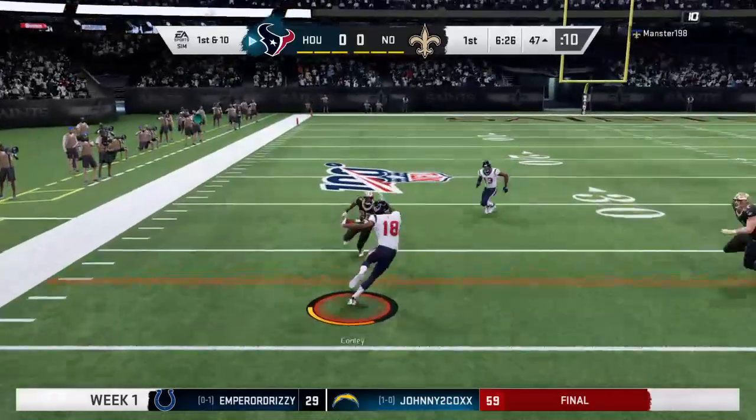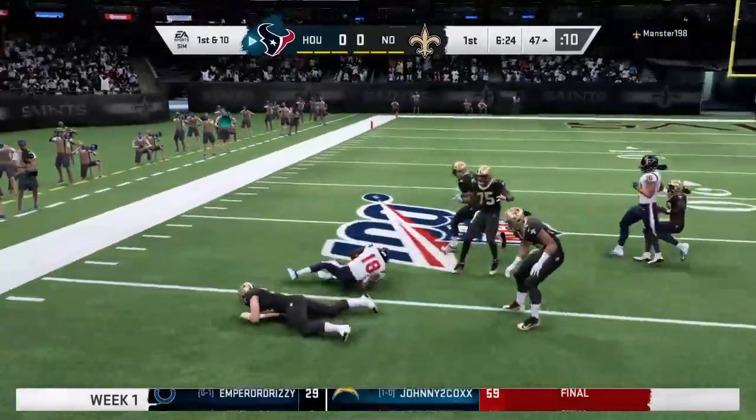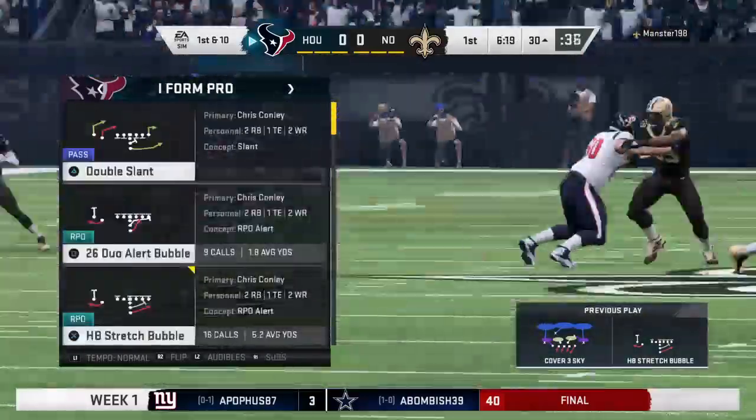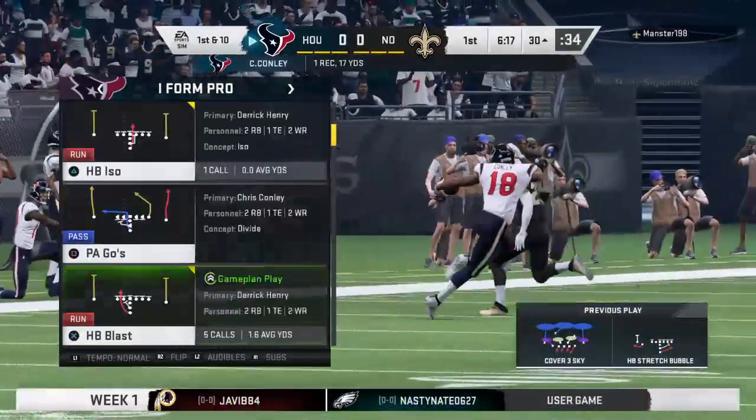He's got the hookup with Conley, and he's going to get this down near the 30-yard line. Give him 17 on the pickup there, and the Texans also get a new set of downs.